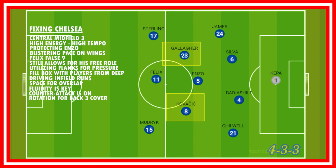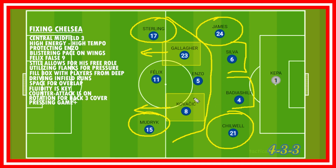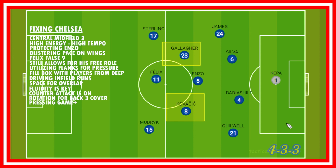The energy around Enzo Fernandez is really going to help them drive forwards. The press that they could initiate, the press that they could help with the likes of Sterling and Mudryk, it could become a very, very dangerous proposition. High turnovers high up the pitch, especially with this high press from this five. Reece James and Ben Chilwell should be able to cover their sides as well. Then you have the tactical nous of Thiago Silva next to the extreme athletic nature of Badiashile. Overall, this system really does work for Chelsea in my opinion, and I think it's something they should seriously consider. It might help them creep back up the table.